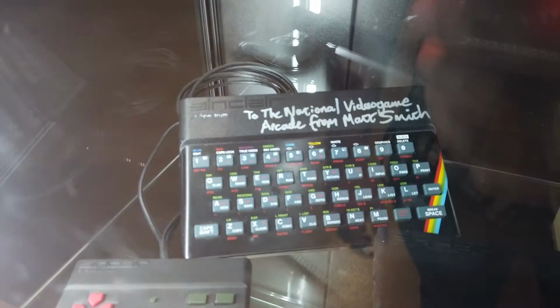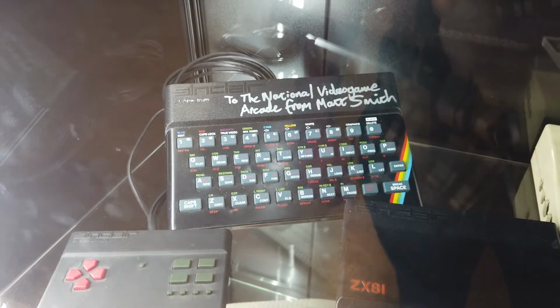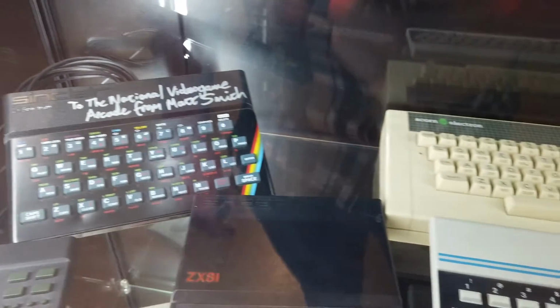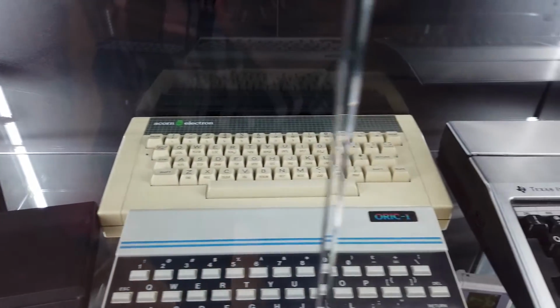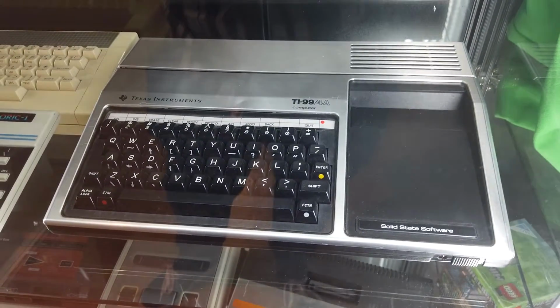Next up is this Sinclair Spectrum, as well as some other Sinclair hardware. Super sad that Sir Clive Sinclair has passed away. RIP to him. He has left an absolutely incredible legacy. Other stuff like Acorn Electron, Oric 1, and also a TI-99 for a computer.